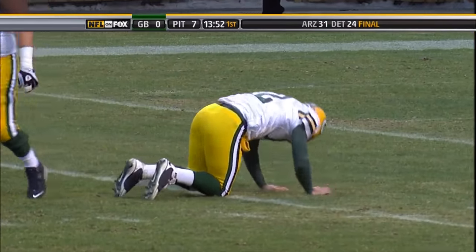And we welcome you inside the booth. I'm Joe, that's Troy, and another look at this Green Bay offense, which has been so good during this 5-game winning streak, and now trying to move the ball again on the Pittsburgh Steelers.